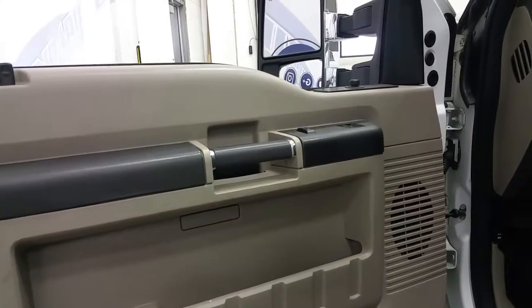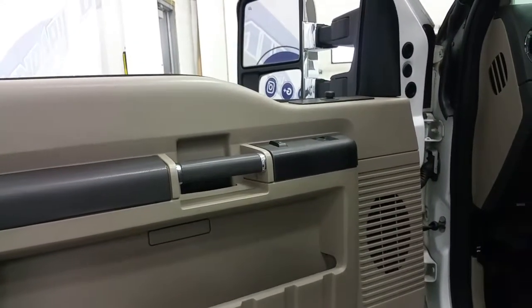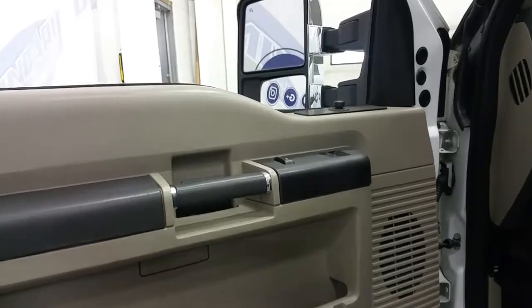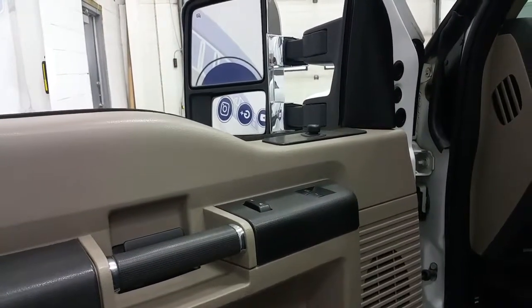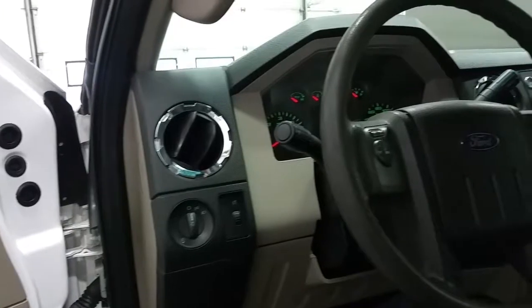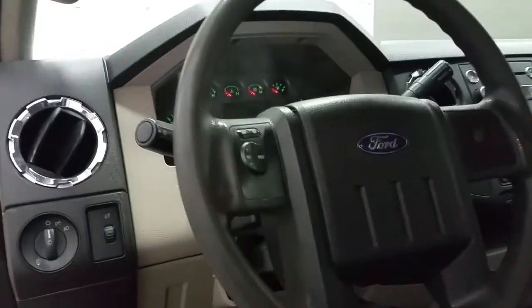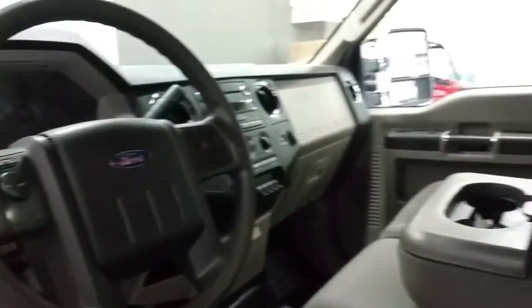Equipped with a gray interior that features camel. Camel colored is a light beige in color. It also has black dash panels. It offers power windows, power locks, and power mirrors. A tilt steering wheel with adjustment lever on the left-hand side. It has cruise control. Black vinyl flooring.